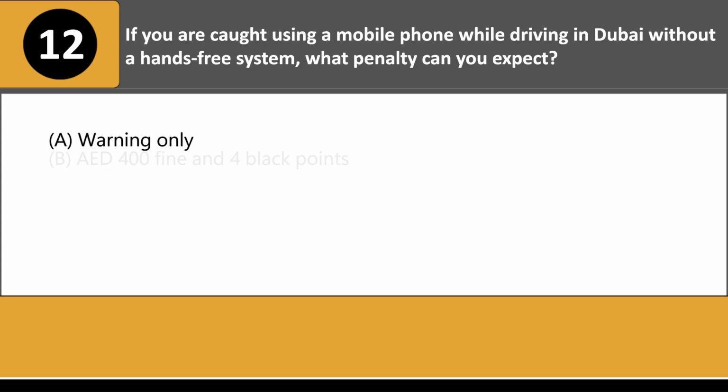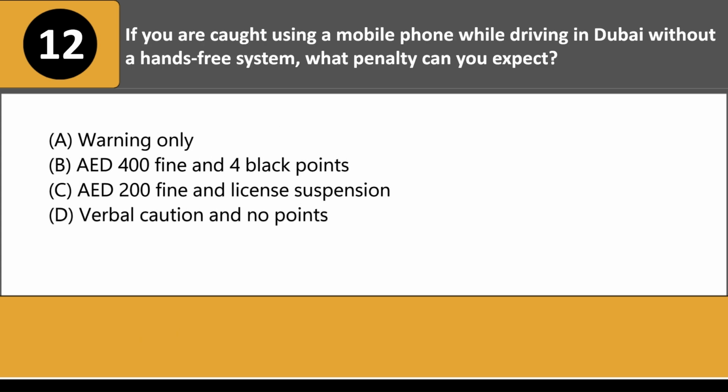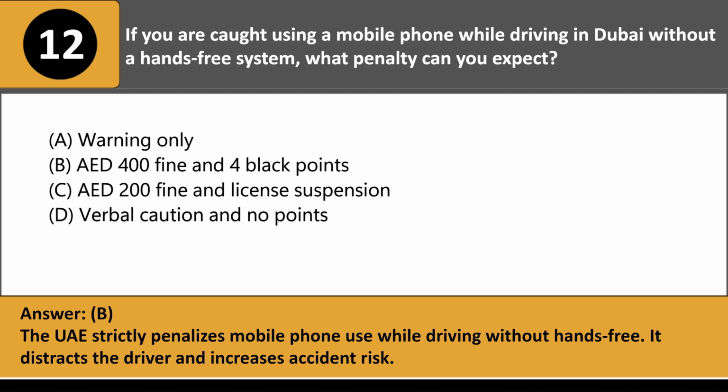If you are caught using a mobile phone while driving in Dubai without a hands-free system, what penalty can you expect? A. Warning only. B. AED 400 fine and 4 black points. C. AED 200 fine and license suspension. D. Verbal caution and no points. Answer: B. The UAE strictly penalizes mobile phone use while driving without hands-free. It distracts the driver and increases accident risk.